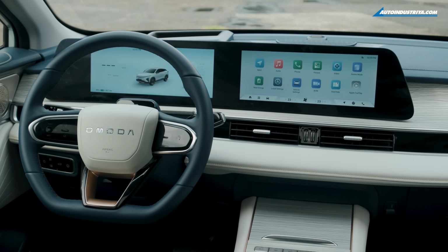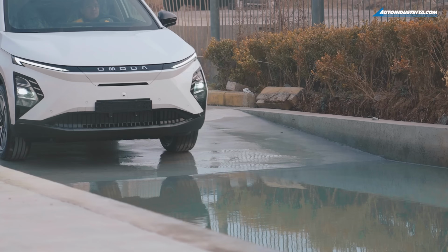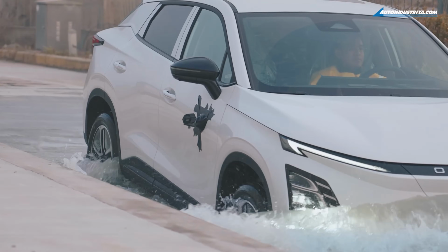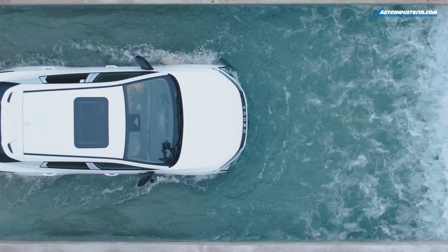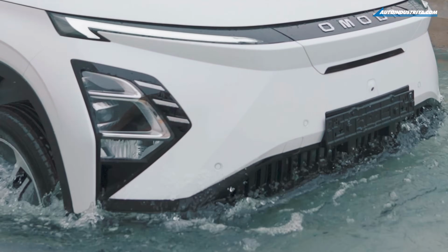This vehicle has also been tested for water wading. So basically, 3/4 of the front face of the Omoda E5 was submerged in water. And the Omoda E5 waded through the pool without any kind of leakages and electrical shorts. So basically, it passed the water wading test.